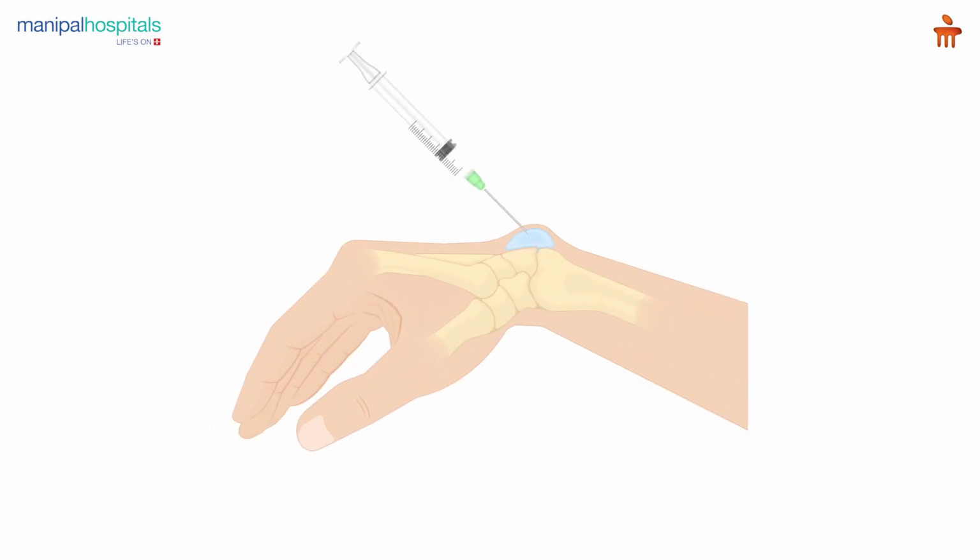But mind you, it's not something which I can suck out and make clear, because even if I try to suck it out, the fluid will be very thick, and even if it comes out, it will fill again. So that's not a treatment for this.